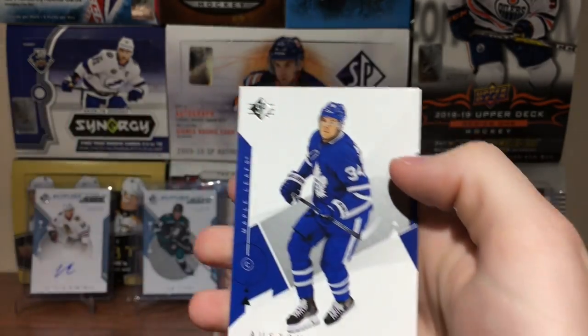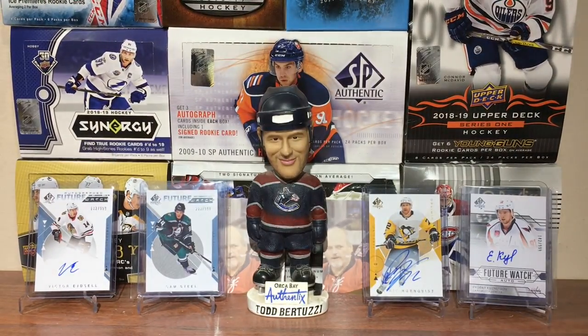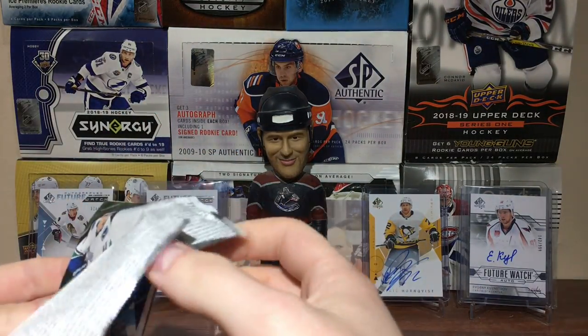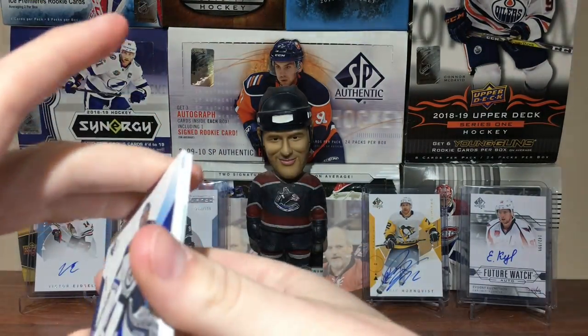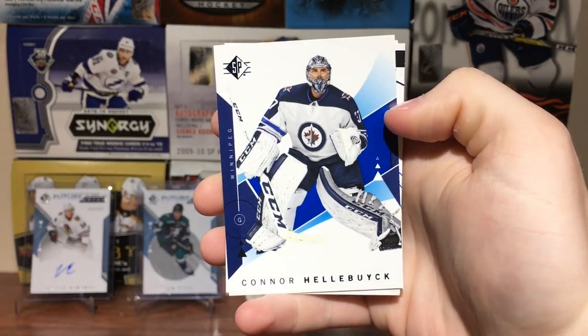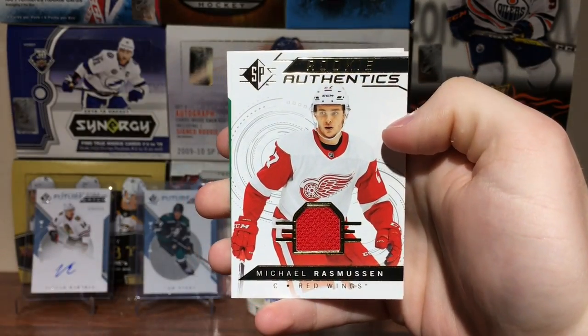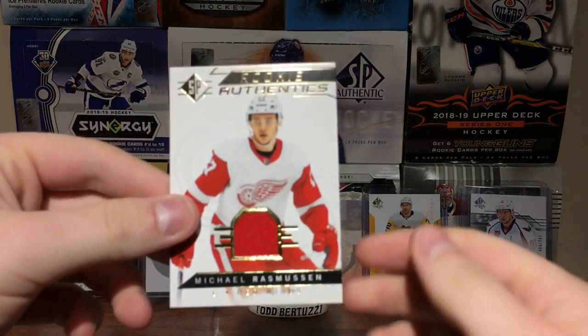Teuvo Teravainen. Auston Matthews. All right, I'm liking this stuff. Pretty cool. Get on here, don't want to get hooked on it though. I got Connor Hellebuyck Blue. Got Sam Steel, Rookie Authentics. Oh, another jersey, nice. Got Rookie Authentics.